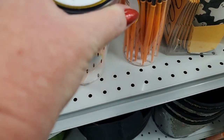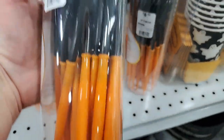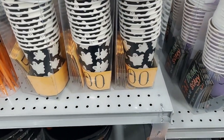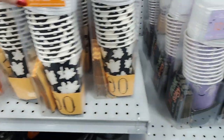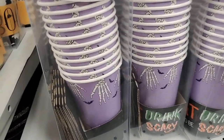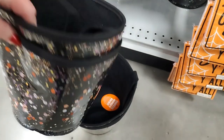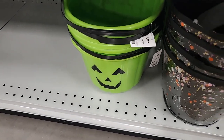That same brand, Sugar Plum, has, is it just spoons? Service for 8. Knives, forks, and spoons. Those are $8.99. Really cute. Black and orange. Look at these cups. Cute, right? For hot beverages. Those are $4.99. They also have these here. Skeletons. Boo, y'all. Look at these. Confetti novelty buckets. How much are those? Those are $7.99. Really cute. They have this little green bucket. $0.99. Adorable.